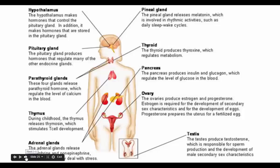So what you're going to find here, especially with the hypothalamus and the pituitary gland, is the glands produce hormones which stimulate other glands to produce other hormones, and this sort of cascading effect of hormones. And so it gets a little bit complicated, but the hypothalamus basically stimulates the pituitary gland to do its job.